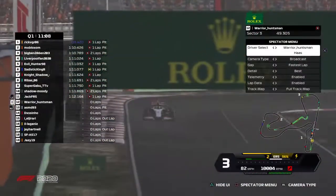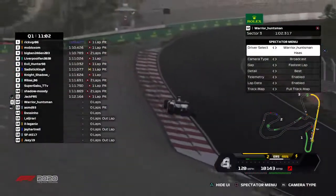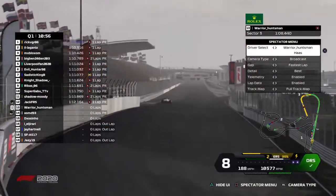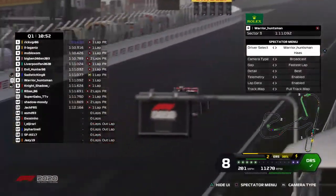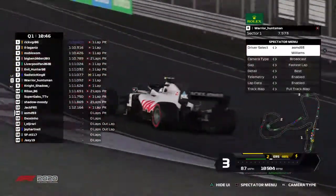Warrior Huntsman then in the Haas. Wasn't with us in Hungary, is with us in the Netherlands, and what is he going to be able to do? The lap times, as I say, are going to start to fall quite dramatically now, and he goes up to P8 with a 1 minute 11.0, so still nobody getting anywhere near what Rick has done in the Renault.